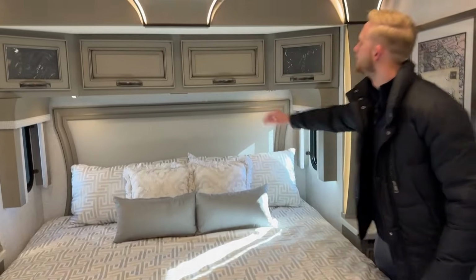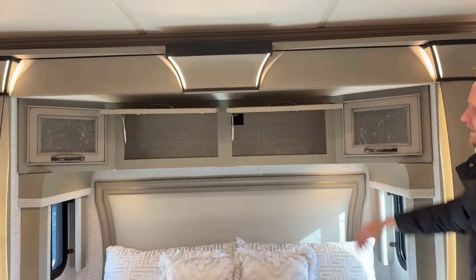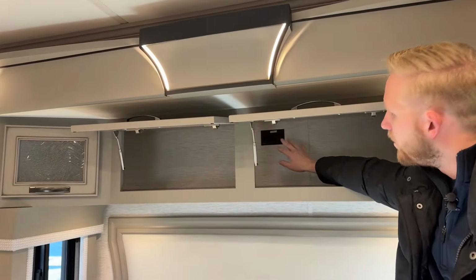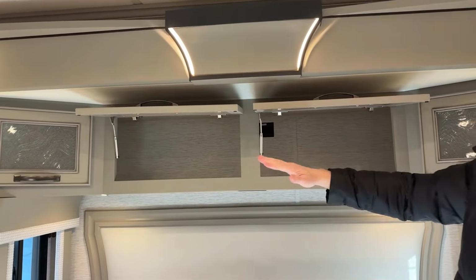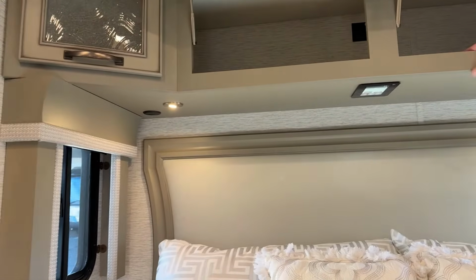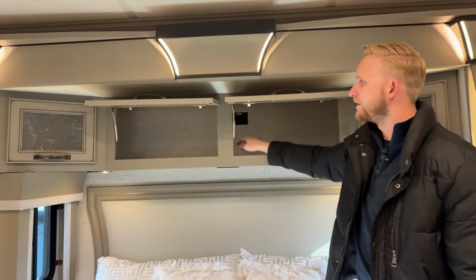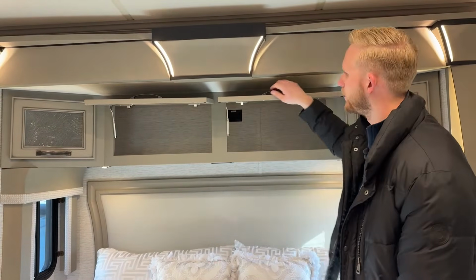All right, so more storage all the way above our bed here. And we also have an outlet right here in the center. Now, what you're not going to be able to see is over on the right and the left side, there's going to be ports that will be able to drop down through the bottom of this cabinet. So if you're someone that travels that needs to have a CPAP machine or anything like that, you can place those CPAP machines up here and be able to run all of that down through those ports.